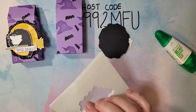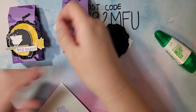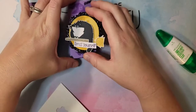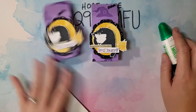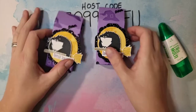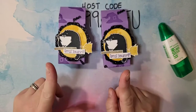All right, now onto our box. I'm going to put my dimensionals right onto the box because this is going to hang off on the side, so I don't want anything overlapping the bottom. This goes right on. Super cute. Now you can always embellish it with rhinestones or ribbon or whatever, but I think that is super cute just like that. Isn't that adorable? So it holds a mini kind bar.